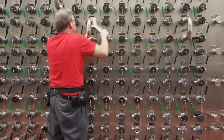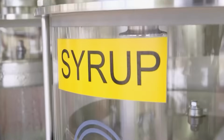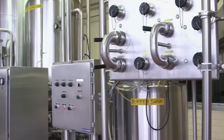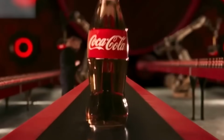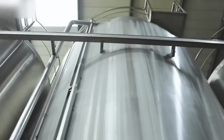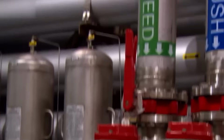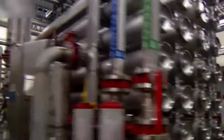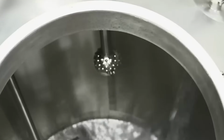Carbonated water, high fructose corn syrup or sugar, caramel color, phosphoric acid, natural flavors, and caffeine. The first step in manufacturing Coca-Cola is obtaining and preparing these ingredients. Water is the most important component, making up the majority of the drink. It must be purified to remove any impurities before being used in the production process. This is done through a series of filtration and purification steps, including sand filtration, carbon filtration, and reverse osmosis.